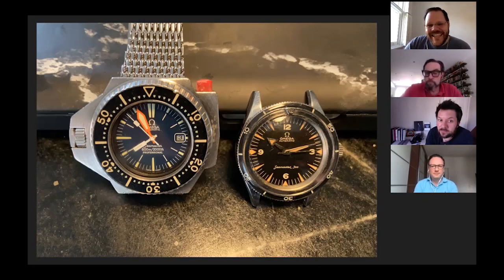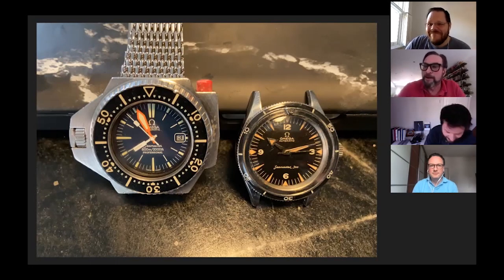Size-wise, in comparison to the modern one, they are within a millimeter in dimension, but this is a monocoque case. The shark mesh bracelet on that one does not have removable links. I have an 8-inch wrist, and I had to go through about 5 or 6 of them until I found one that was actually long enough, one contiguous piece of mesh. So that's the story with that watch.